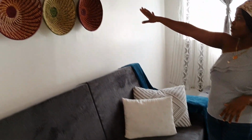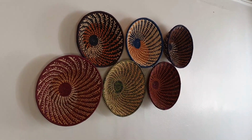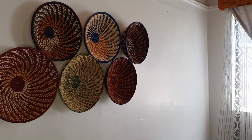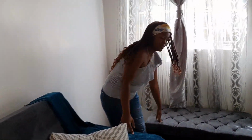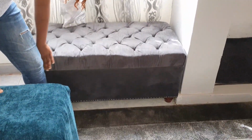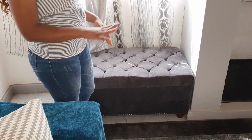And then on the wall here I got baskets. I have 7. The first one you've seen is for my keys, and then 6 of them I have put on the wall as wall art. And then when you get to this side, there's a window, and down here is a poof. This is where I put our son's toys, or rather where I hide them. So this one I got locally made. Actually all the furniture is locally made.